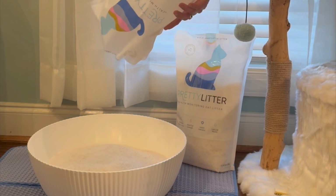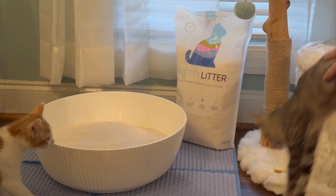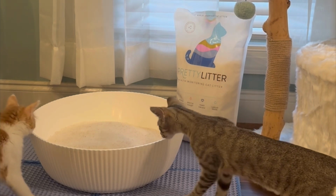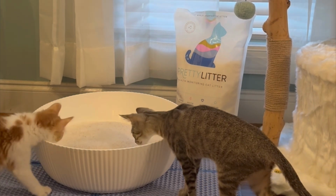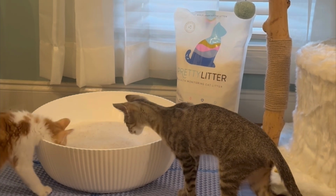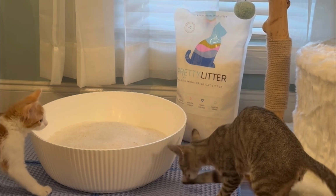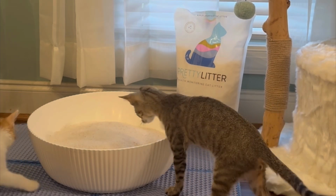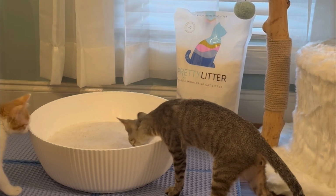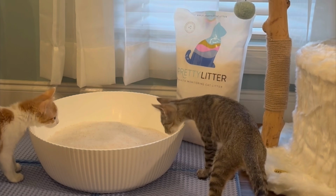With that big step out of the way, we were able to look into how well it worked and if it really did live up to its hype. Straight away, I will say it does look pretty. It's nice, it's white, it's actually visually appealing, which probably doesn't matter to a lot of people, but it's something that I appreciated. It just looks way cleaner than brown or gray. In general, dealing with litter is not a pretty process, so anything to make it slightly more glamorous, I'm here for it.